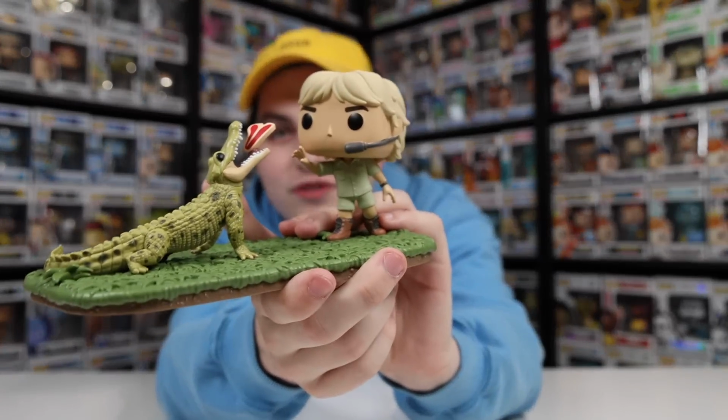Some nice detail. Because from what I can remember, this is pretty much exactly what it looks like at the zoo with the leaves on the bottom. It's a little bit higher than the water, and this is where the crocodiles would go, and they would do a bit of a show, you know? That would also explain why he has the microphone on his face there, because that's what it would look like when he was actually doing this.